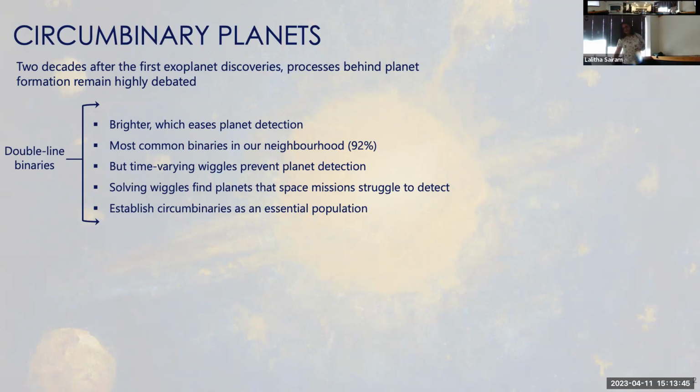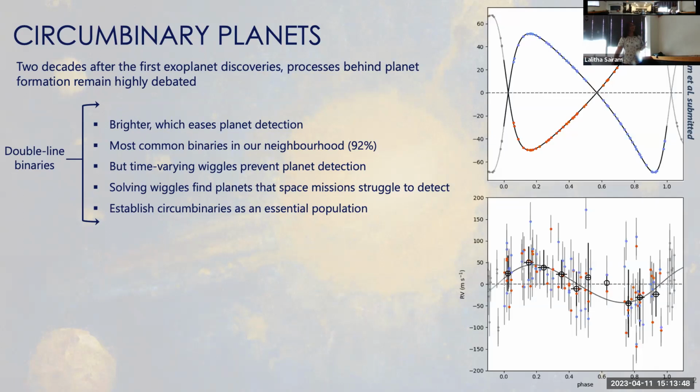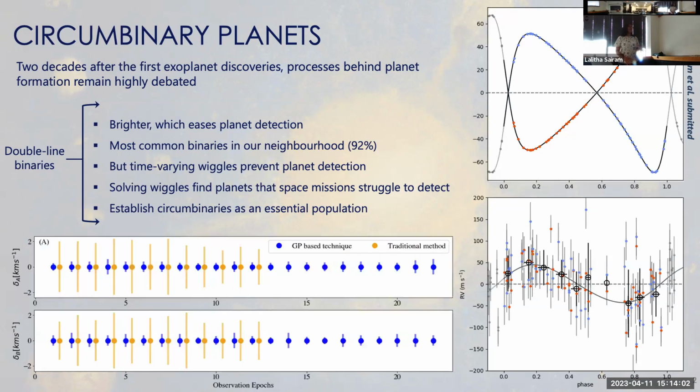And I'm glad to inform that we have two new methods, and that has started yielding planets. And here's one of the planets. This is a Tatooine-like planet, which will be coming out soon. So look out for this space. However, what I'm happy to see is this method currently performs much better than the traditional way of measuring radial velocities, which is shown here in yellow. And hopefully we can increase the population of circumbinary planets that have been seen, and we have a better understanding of young planetary systems and how planets are formed in general.